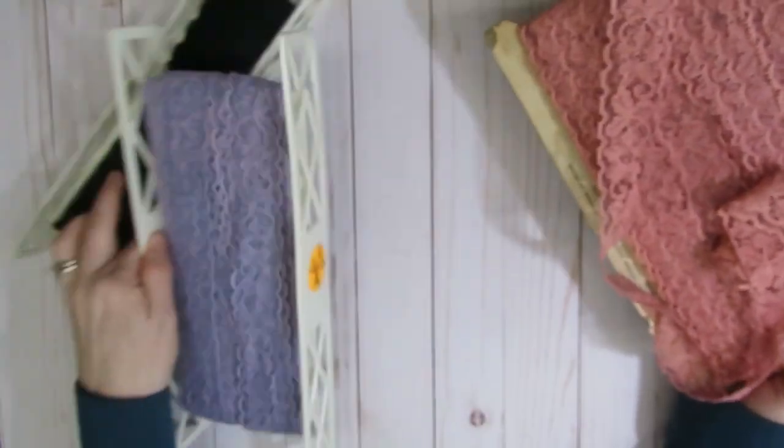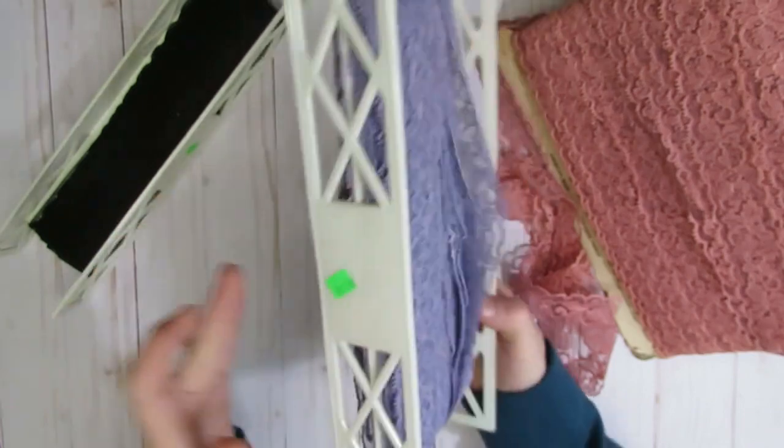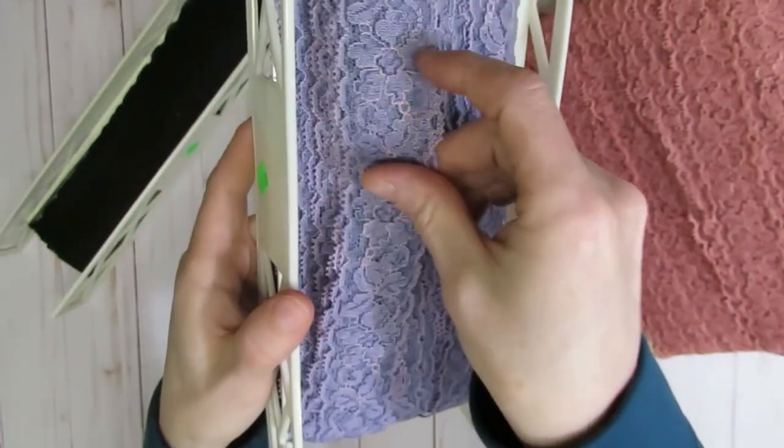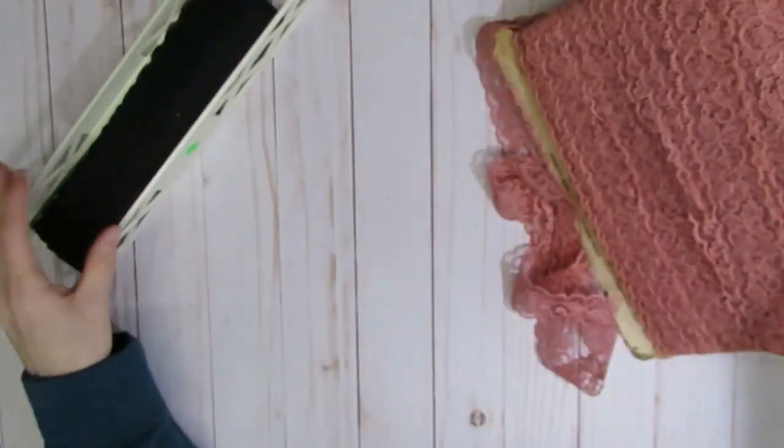And then I think this one must be, because this one looks exactly the same, but it's purple. It's kind of a purple color. And this one was $1.50. So another beautiful vintage lace on that one.